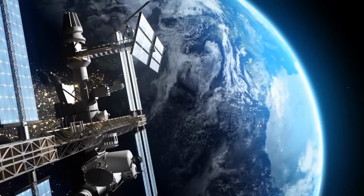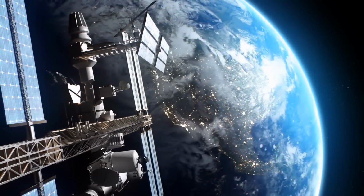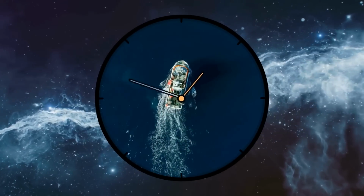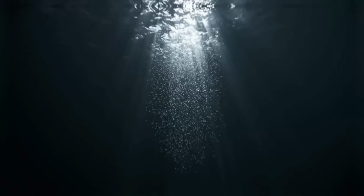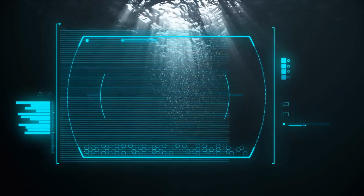When these technologies first came around, satellites could get clear images of the ocean faster than a ship could take the same number of measurements in 10 years. But it's not all about looking at the ocean from space. Sometimes you gotta dive in there and see it for yourself. Thankfully, we've come a long way in ocean exploration tech too.